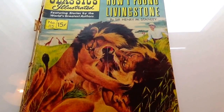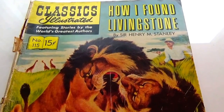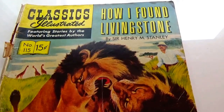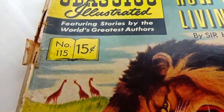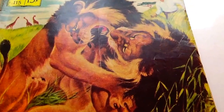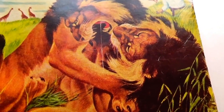Okay, here we have another comic book from 1954. It's How I Found Livingstone by Henry Stanley. And back then, it only cost 15 cents for a comic book. Alright, look at that picture. Wow. Really wild, huh?